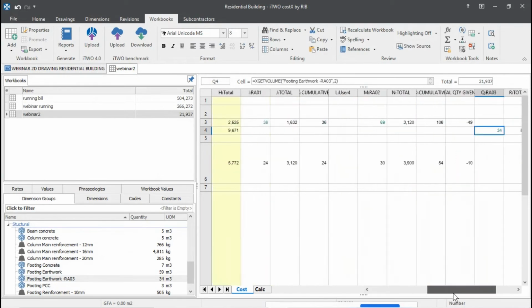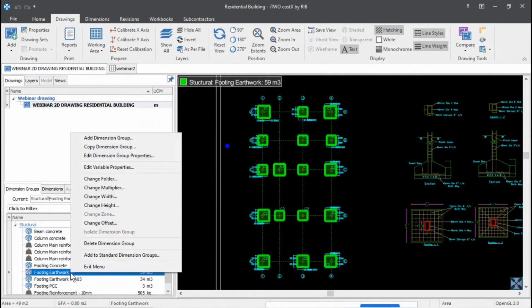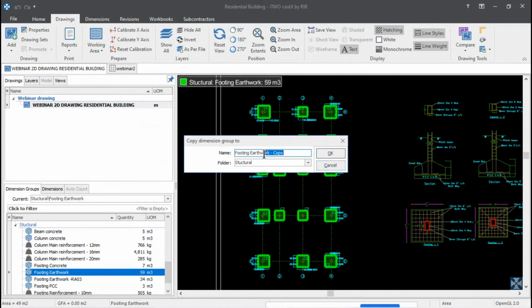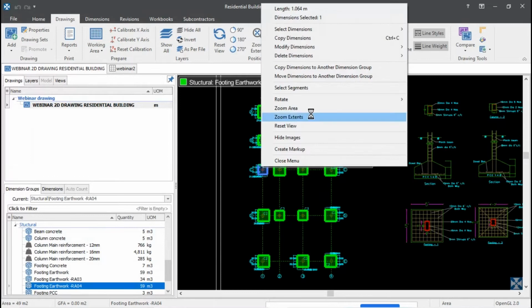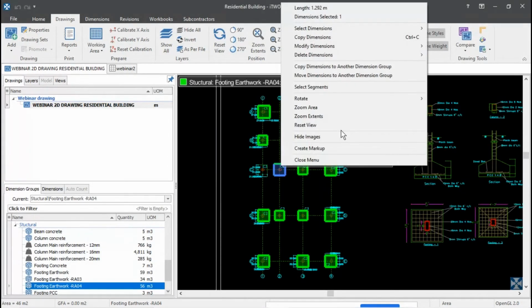So now we can go back to our drawing, and we can create a dimension group for the rest of the work. So in a similar way, copy, name it as RA4 or any running bill which you want to put that in. So here I'm done. So delete selected dimensions straight away.